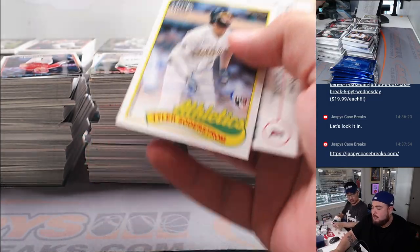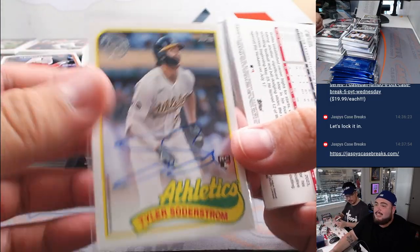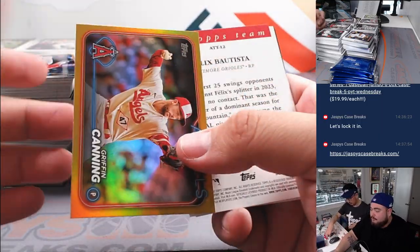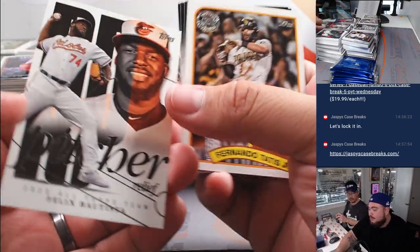And Tyler Soderstrom to start us off. Rookie autograph for the Athletics. Auto. And that is going to go to the A's. Griffin Jax. Felix Bautista.